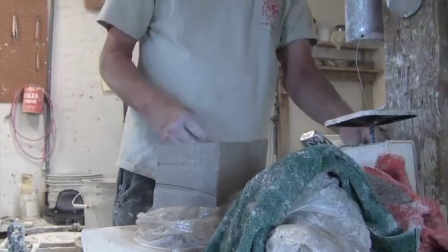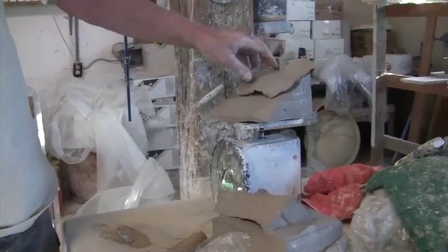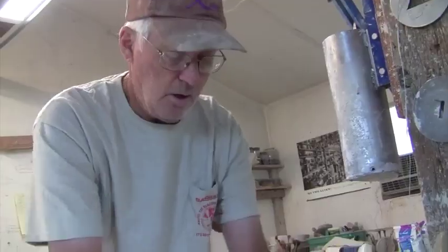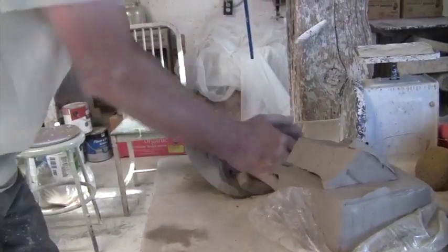So we weigh the clay. That's how I get everything to the right size. We'll make an arbitrary weight at 6 1/4. And how many mugs is that? We will cut it into 4 equal pieces.